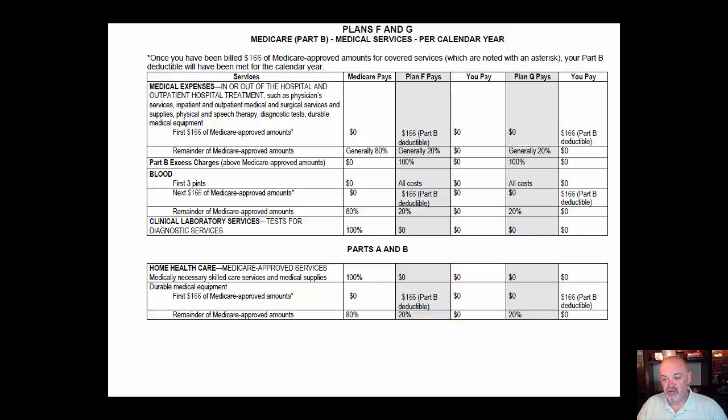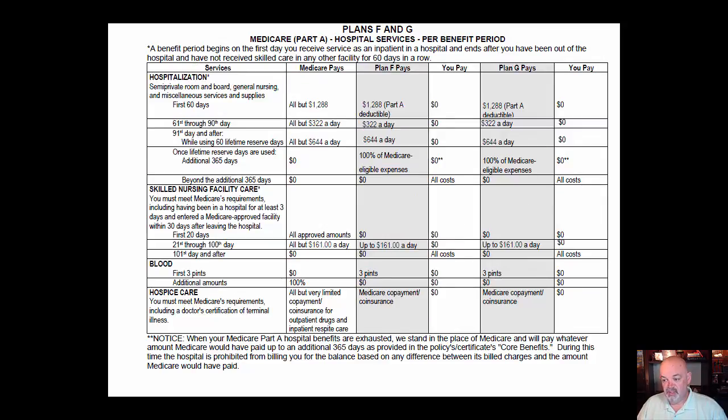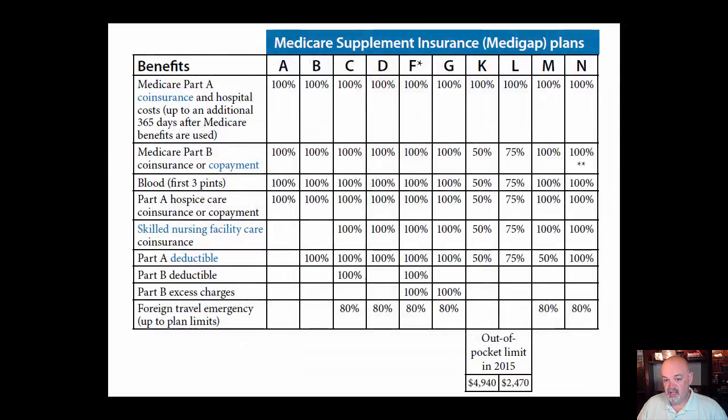If you look back over here on the first page, look down on you pay under Plan F and Plan G, everything's identical. Plan F and Plan G are exactly the same. As a matter of fact, let me pull that other chart back up. You can see here, everything is identical between the F and the G, except the G does not cover the Part B deductible. Plan G is a great value, and like I said, there's an entire video, number 5 in the series, that is going to talk about the Plan F and the Plan G and why the G is the best value for your money.